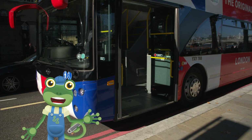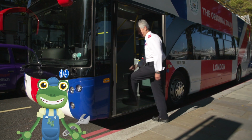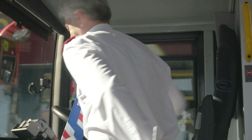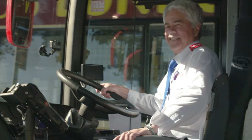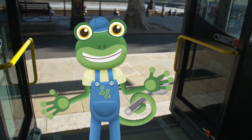Today, we're going to go on a London sightseeing tour of our own. Come on, Gecko, hop aboard. Glenn is the driver of this bus, and he makes sure he drives as smoothly as possible around the London streets. Right, Gecko, would you like a job? Ooh, what sort of job? We need a tour guide.